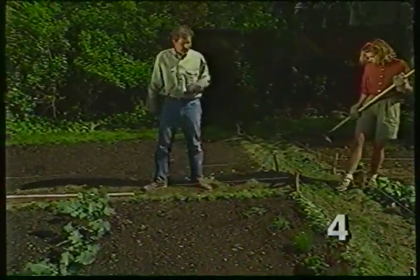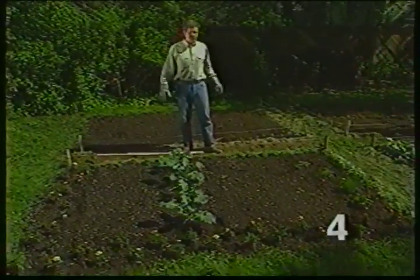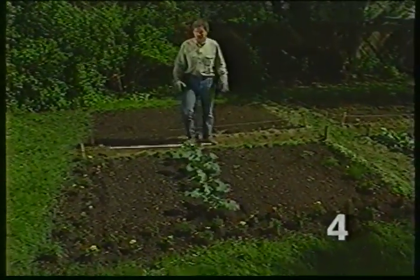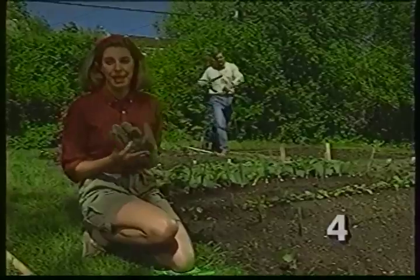We've also planted flowers around the border. Some of those are starting to bloom nicely. They add to the overall appearance of the garden, and they'll also help keep away bugs, as we'll show you later. There's something else growing here that we didn't plant, weeds.